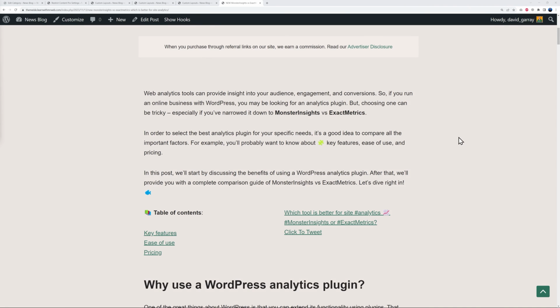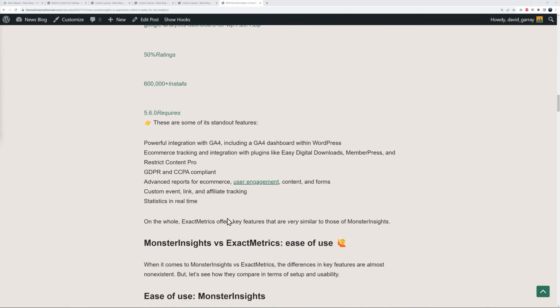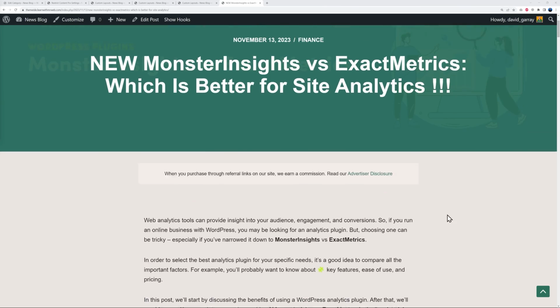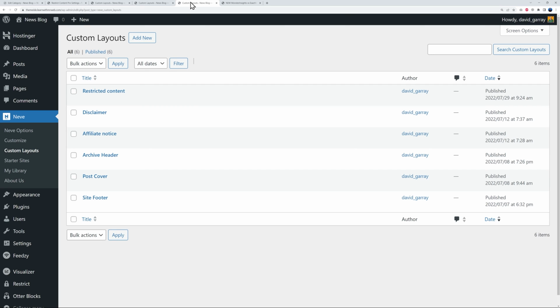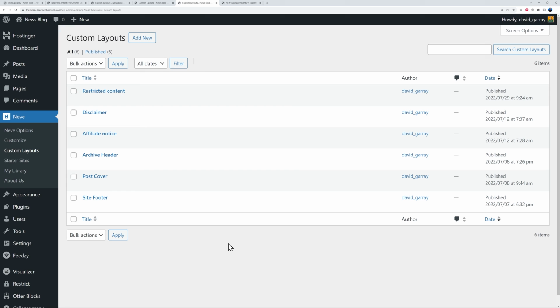Very good. The exact same way we're displaying this notice here, you could actually display advertising spots, and the same at the very bottom perhaps. Let me show you how we do so. We go back to our WordPress dashboard. Remember we had the custom layouts here. This is the affiliate notice that is showing right here on top. Now we can use the same principle to display our advertising slots.